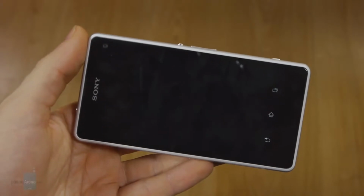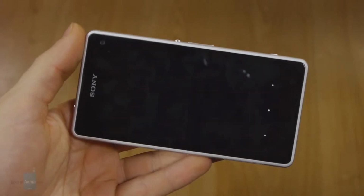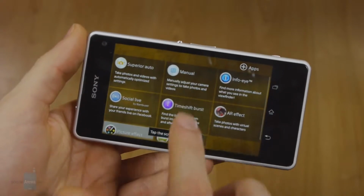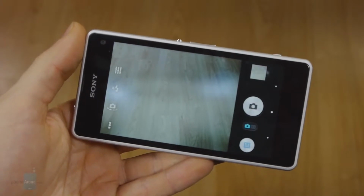Meanwhile, the aperture of the camera is quite wide at f/2.0, which allows the camera to capture more light. Finally, the Z1 Compact has a wide-angle lens of 27mm that will let you capture more of the scene in front of you, which is useful if you're shooting in a small room, for example.